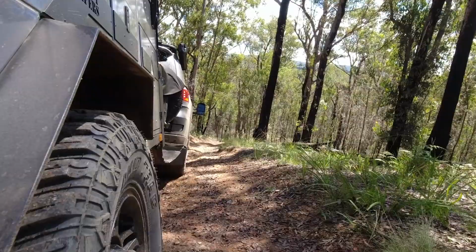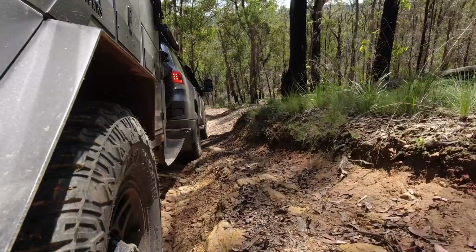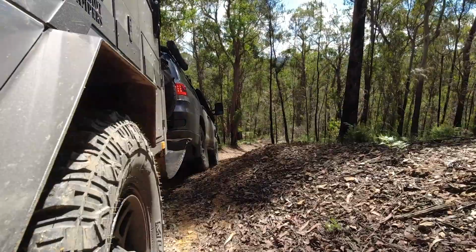We ended up coming across a road closed sign that pushed us from the Forest Way onto a boundary trail of the Styx River State Forest. Hema said that it was a relatively easy track, but it obviously hadn't seen some maintenance in quite some time and was badly washed away in places, adding to the adventure.